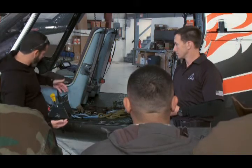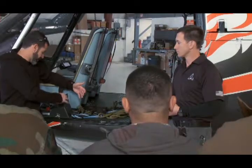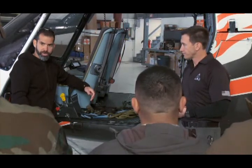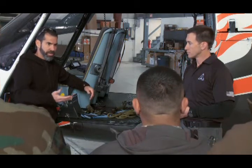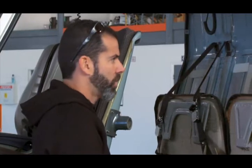Like for instance, right over here where the controls are, you're not going to hook into anything like this plate, because this area of the aircraft is vital for survival, your survival, his survival, or hers. So depending upon where you hook in could be catastrophic. So again, if you don't know as a shooter, just talk to the pilots. They're going to be able to direct you right away.